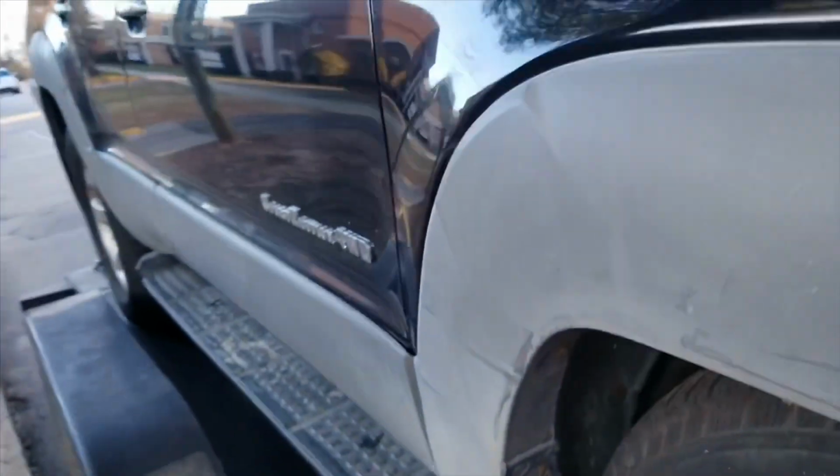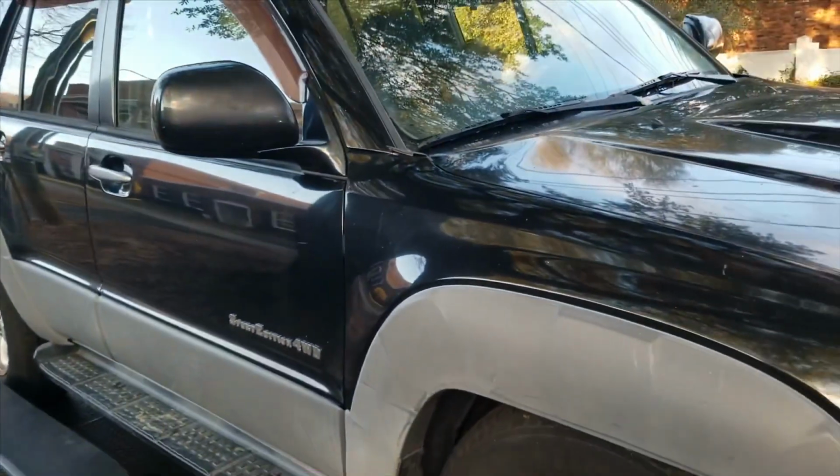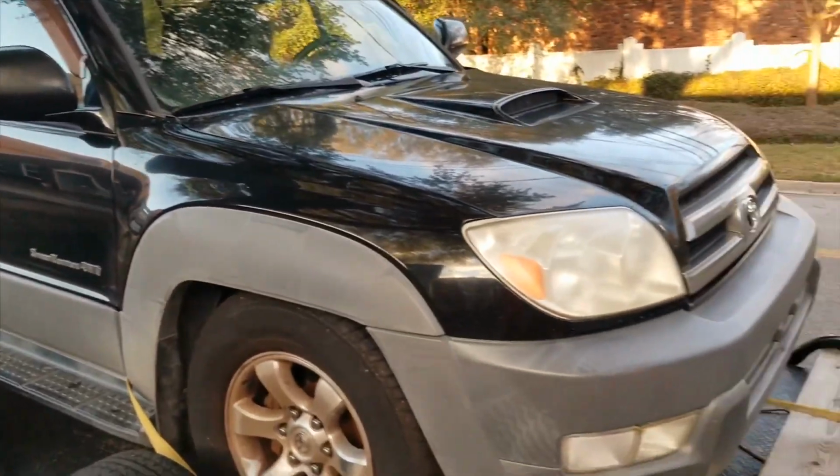I'm gonna fix this thing up a little bit and drive it for a little while. Paid $400 for it. I think it's worth it. What do you guys think?